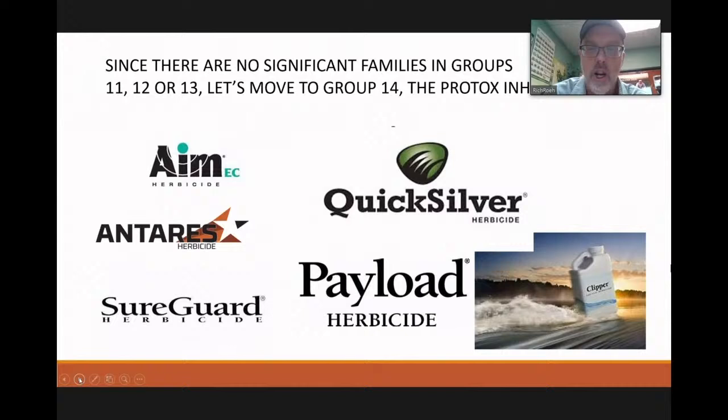Flumioxazine, which you can buy as SureGuard or Payload, goes a lot of different places, ornamental, rangeland. It has aquatic allowances on some of the formulations. About the only place it does not go is some place that's going to be grazed or hayed. It doesn't have that allowance yet, but it's also used in bare ground. But again, we have pre-emergent, we have post-emergent. Defender, the material that I spoke of in my turf talk, is a group 14 protox inhibitor, and it is both pre and post-emergent, although its pre-emergent activity is limited pretty much to just dandelion seeds. Very unique product.